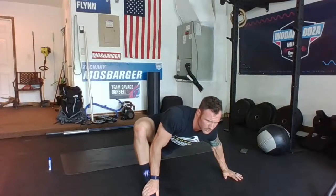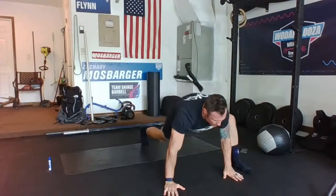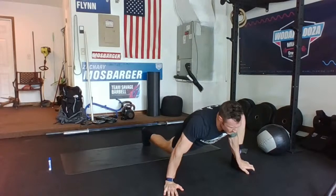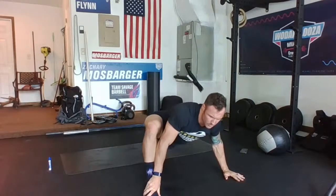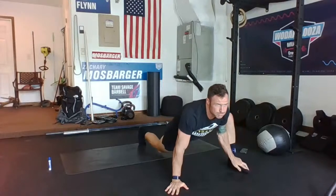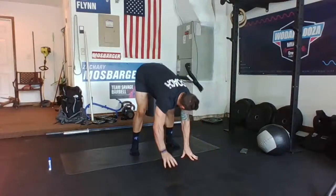1, 2, 3. 1, 2, 3. Same deal. 1, 2, 3 on each rotation. That was 2 on each side. Let's do a third. Good. And back to the standing position.